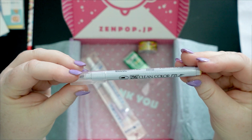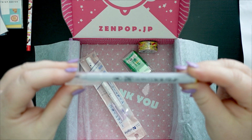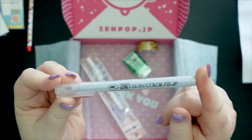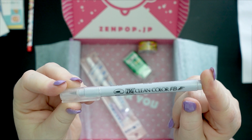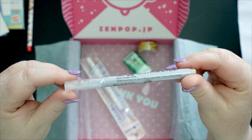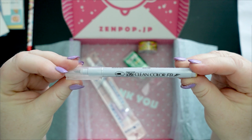We've got, I think that's a Kuretake Zig Clean Color pen, FB brush pen. So it's a soft brush pen to use to blend or mix colors. It uses water-based dye ink. And I think I got a beige color by the looks of things. So Kuretake is a great brand. So there will be a use for that.